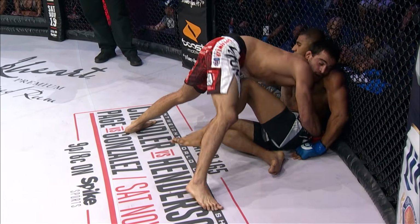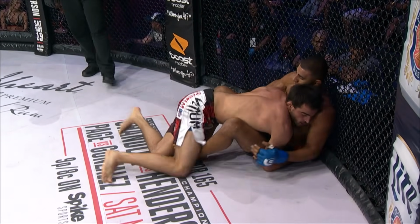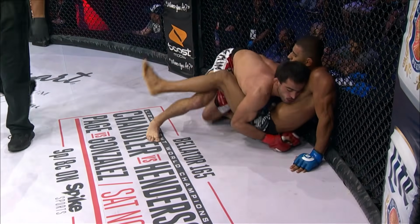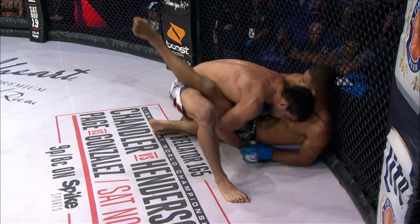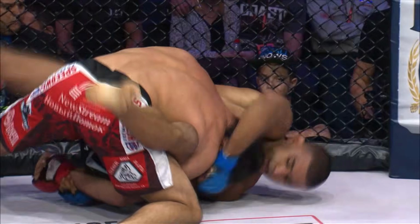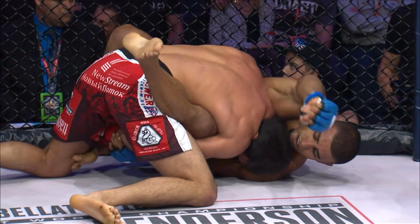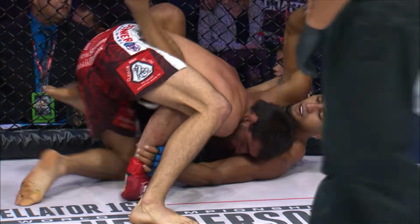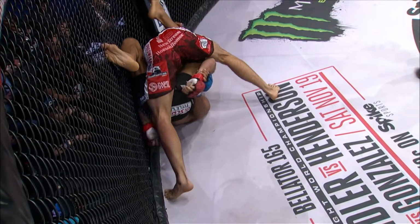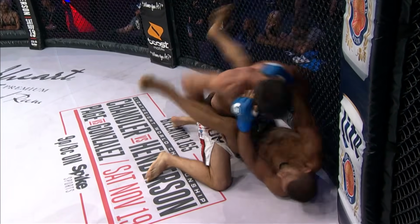Up against the fence, try and get his hips underneath and pop back to his feet. The problem in this position is Koreshkov spends a lot of time keeping Lima down, doesn't get his own ground and pound going. Good job getting his hips close. Koreshkov showed it, so determined. Angling for the triangle, couldn't get it.